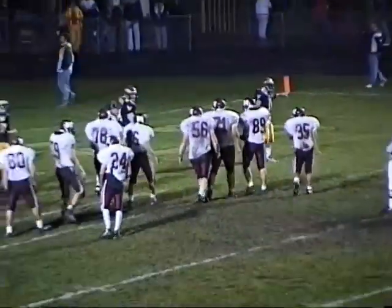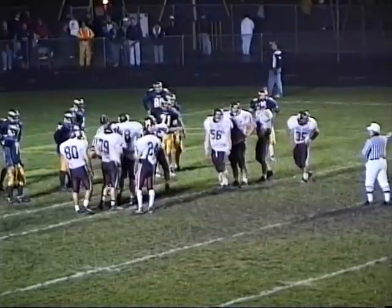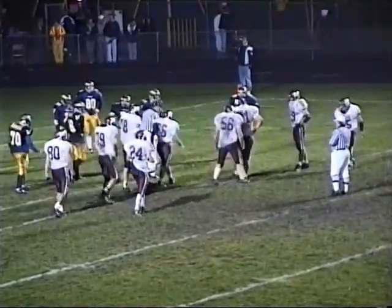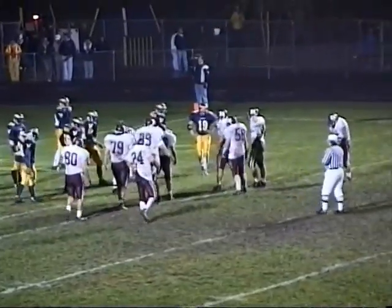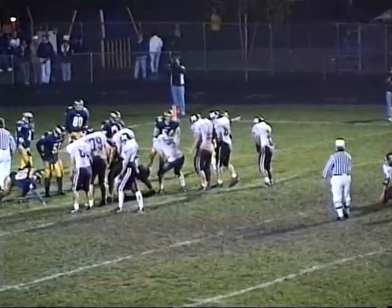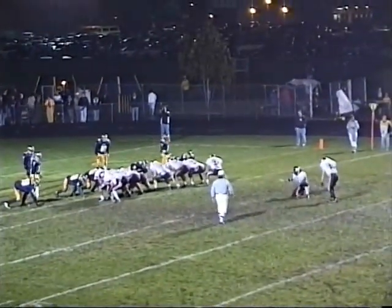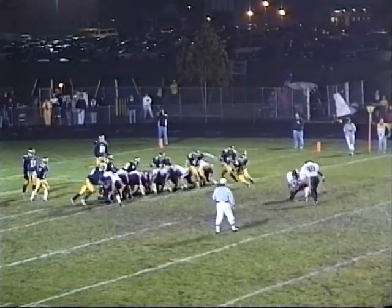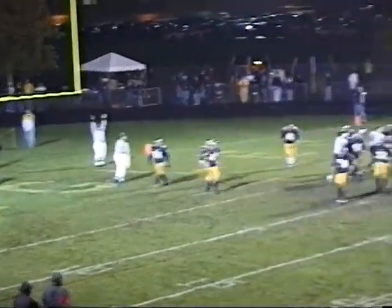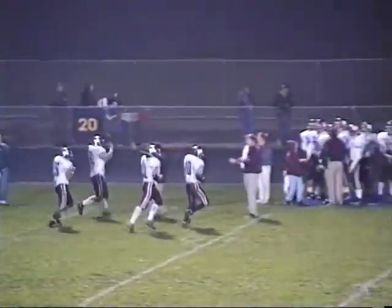And now the Maroons will attempt the extra point. Out of the snap of Josh Coleman, the placement by Jay Molina, and Lynn's kick is up with some pressure. Good. And the Moline Maroons take a 7-0 lead here at North Lake High School.